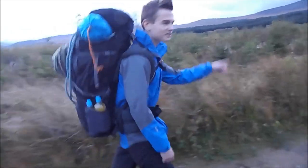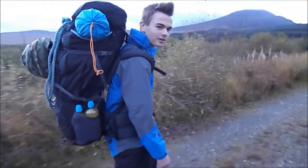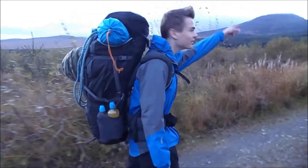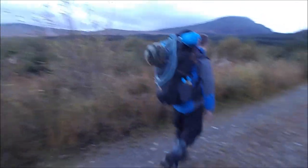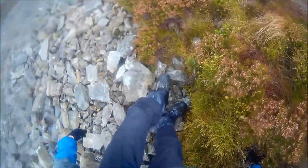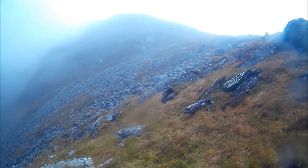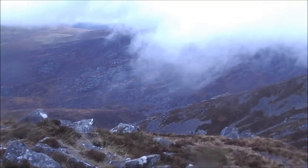This is the Rhinogs, some of the most challenging terrain in all of Wales. Our first challenge is to get to the summit of that, Rhinog Fawr. I'm going to be scrambling up boulder fields, down treacherous scree slopes, and up four of the main mountains in the Rhinogs, all with the help of my cameraman Doug. This is going to be a challenge that's going to push us to our limits.